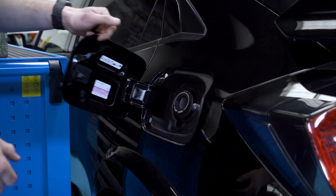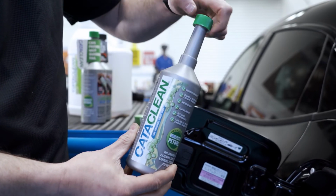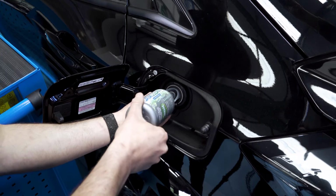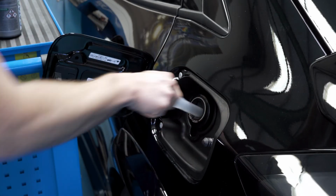The process of a Cataclean treatment is very simple. We simply take one full bottle of Cataclean, petrol for petrol, diesel for diesel, and insert it into the tank at a ratio of approximately 1/4 of a tank of fuel to 1 bottle of Cataclean. In an ideal situation, this is done 2 to 3 days prior to your MOT test.